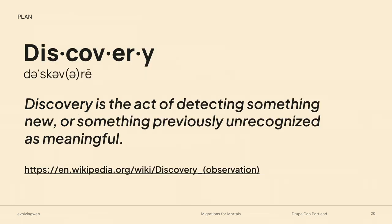The discovery. According to Wikipedia, discovery is the act of detecting something new or something previously unrecognized as meaningful. And that's exactly what you are going to do. It's by far, I'm going to say that a lot, but it's by far the most important part of your migration. If your website is of any particular size, you need to spend time on this. It's worth taking the time.